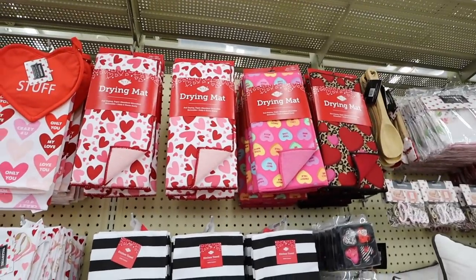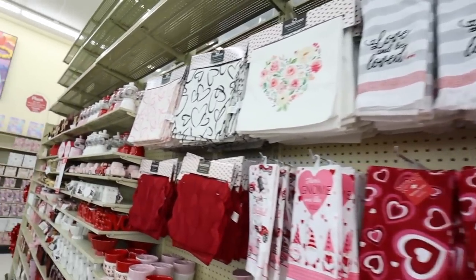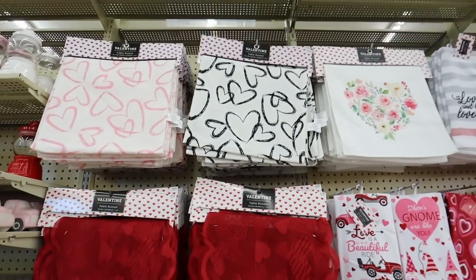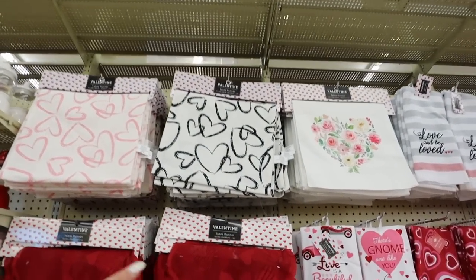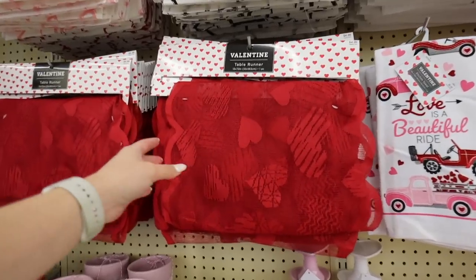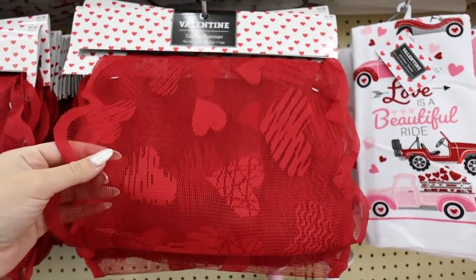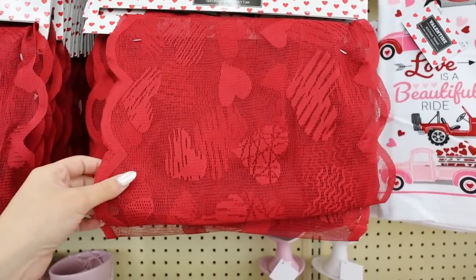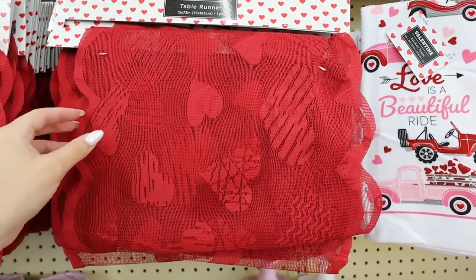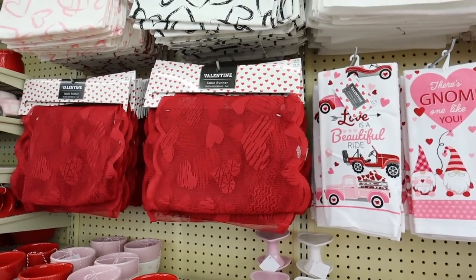So we looked at the dish drying mats, and we've seen a lot of these towels, but they also have a few table runner options that I really like. These are $15.99, and then this one is $4.99. And this is the one I wanted to show you because it's like lacy, and I really, really like that. Maybe if you have a white table runner right now, or even nothing, you could put this on top or just use it on its own. $4.99 and then 40% off is such a good deal.